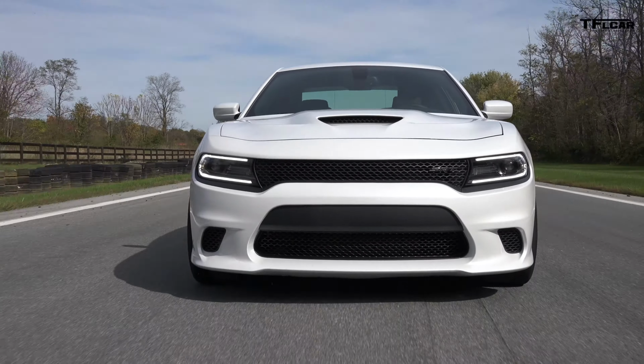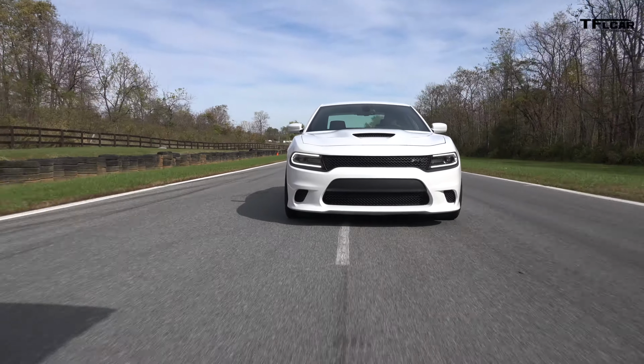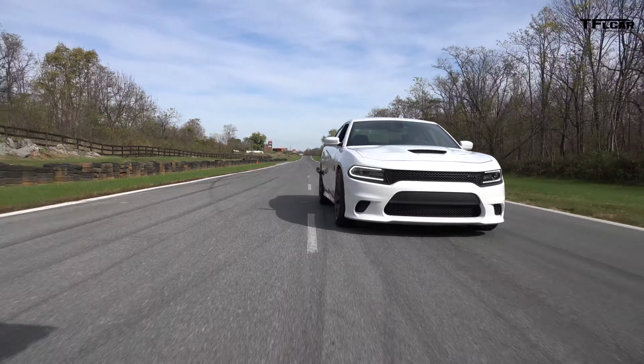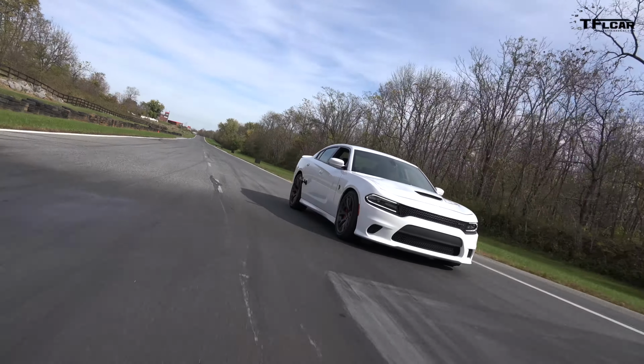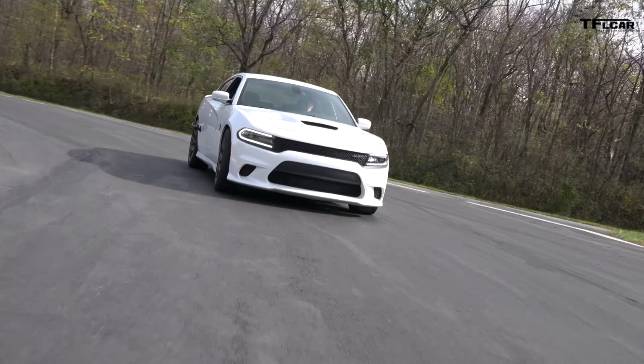And why no manual on the Charger? Well, we just don't see. That's more a marketing question. Yeah. But you've got the manual, marketing right? The guys haven't determined that we can make a business case for it.